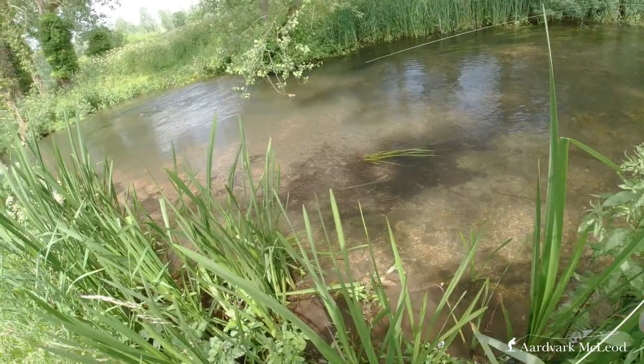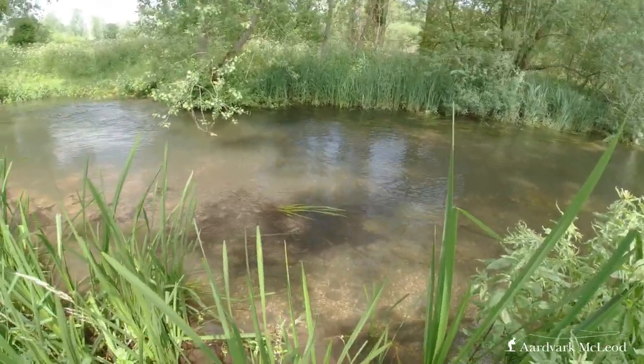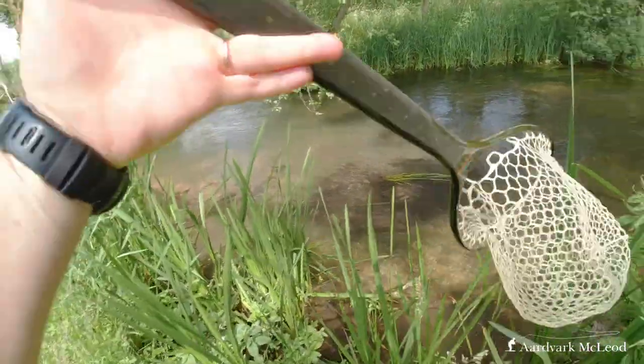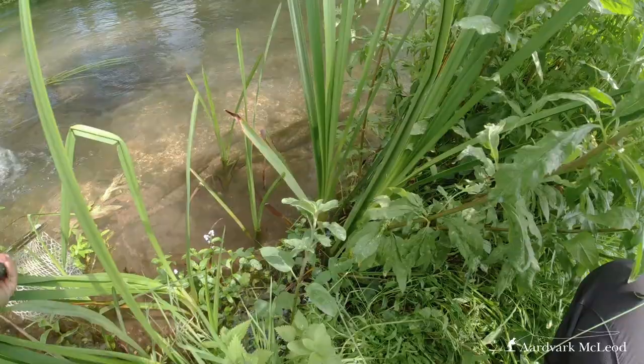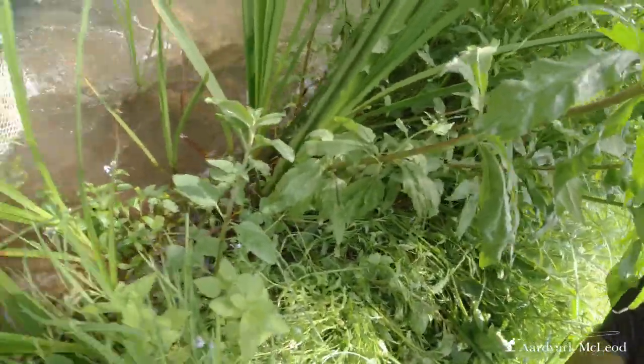Come on, downstream we come. Downstream we come. Yes, nice. Nice, gotcha. Let's see if we can't have you in the net, buddy. Powerful fish. No, come on. Yes!